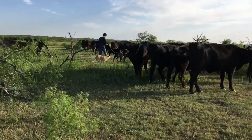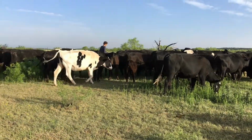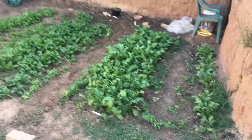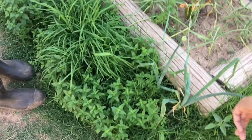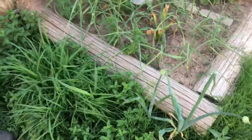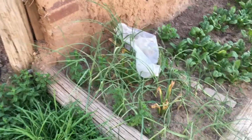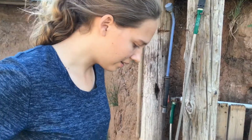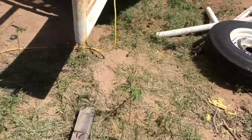Look, it's part of the herd. Piggy's in there stealing milk. We got enough spinach for Popeye. That's garlic from Tractor Supply from 2 or 3 years ago, and it's making seeds. Minty garlic and garlic chunks.